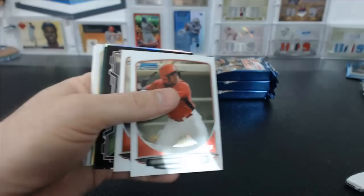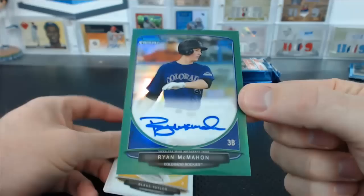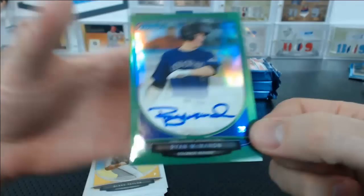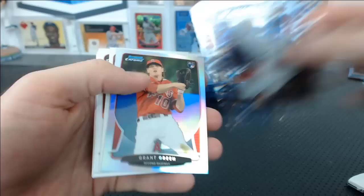Oh, maybe a greenie autograph. Send us out on a greenie autograph, Bowman. Kyle Crick, refractor. Yep. Ryan McMahon, the Rockies, with a green auto. Chris waits all break to get a hit, and he gets number 34 of 75, 42nd overall pick, Ryan McMahon. I don't know how you really say his name. Pretty clean, though. That is a nice one. Nothing wrong with a green auto from Bowman Draft. I would not complain if I got any green auto from Bowman Draft.